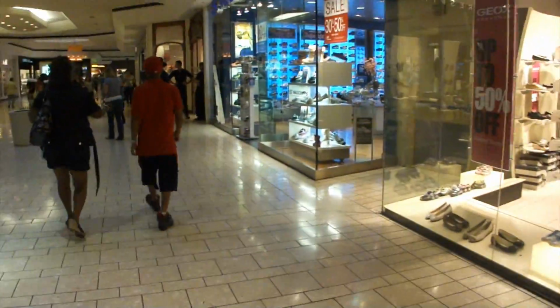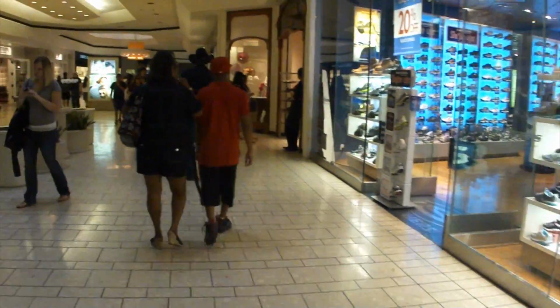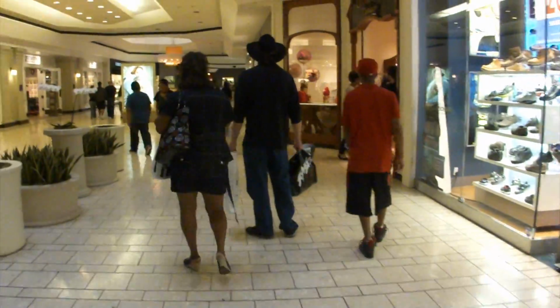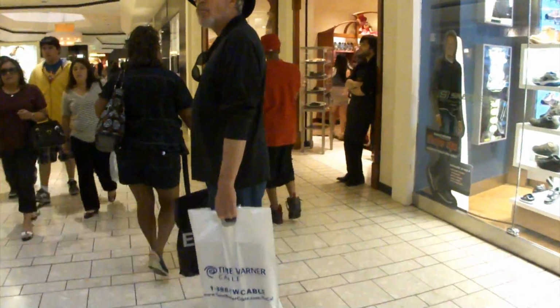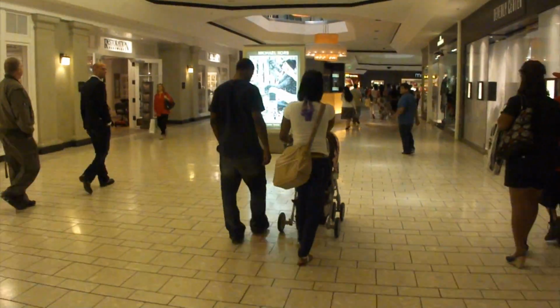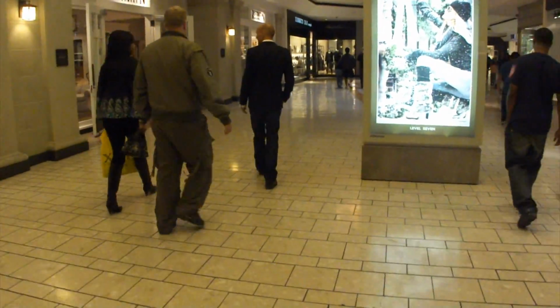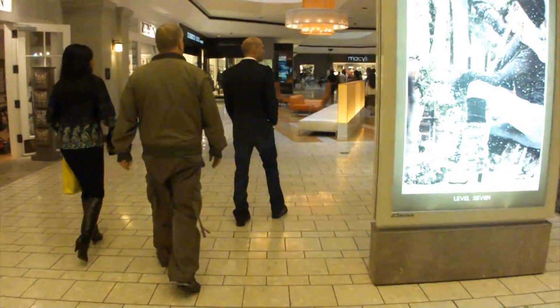Just walked past the Sunglass Hut, but I do like going to Solstice first, because I do notice that they generally have a lot better selection of things that I'm looking for. So, yeah, let's see what else we got going on here. And for all I know, I'm not even going in the right direction. I mean, it's been such a long time since I've been here, losing track of where I am.